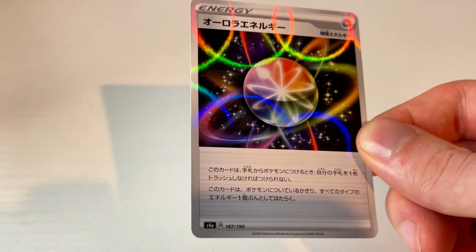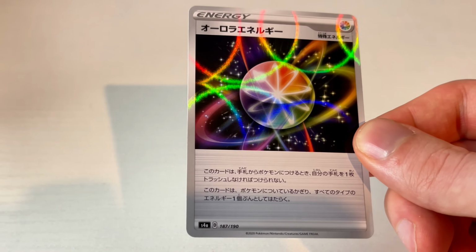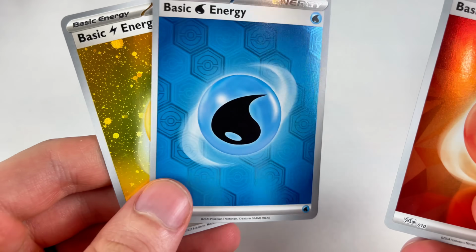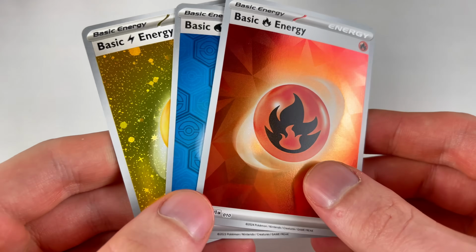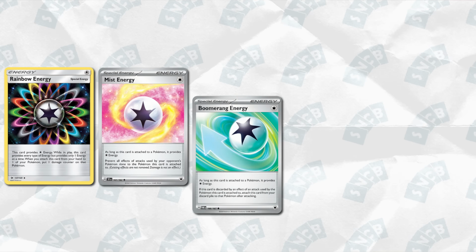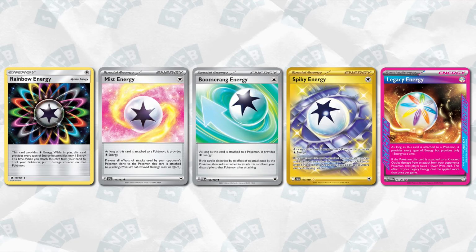But there are hundreds of collectible energy cards that have exclusive holo patterns, stamps, designs, and more. There's a lot to collect. Even the regular non-holo energy cards get a refresh every few months now. And there are special energies that vary, like Rainbow, Mist, Boomerang, Spiky, and Legacy, just to name a few.